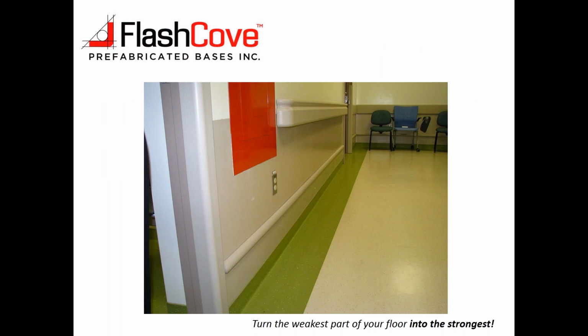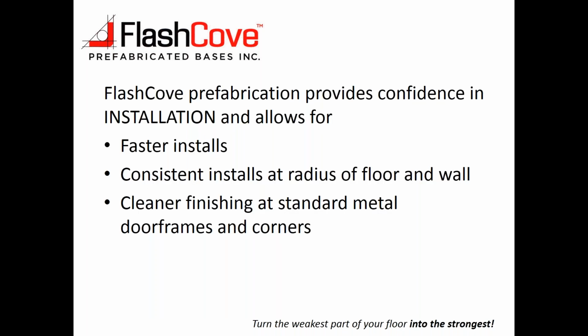You can see at the bottom the green piece that has a very consistent radius, so it has a clean look. It has a very sharp or consistent look to it. Also, you notice here another aspect of it is how far the green piece actually comes out onto the floor. That is part of the actual FlashCove piece, and so that gives you some installation advantages that we will talk about coming up as well.